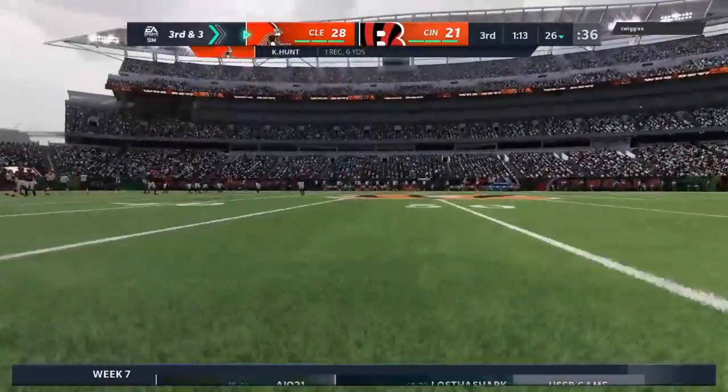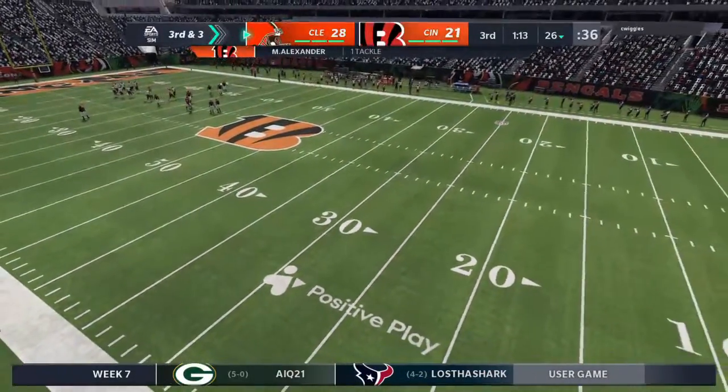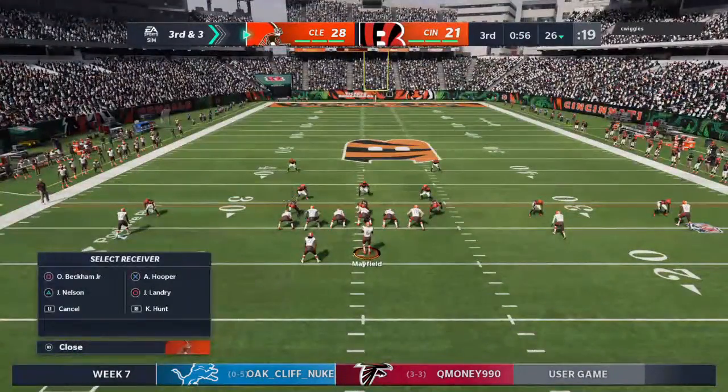Complete to Kareem Hunt. Oh, I came to my feet on that one. I thought he was getting close to breaking that one big, but in the end, give some credit to the defense, finding a way to get to him and forcing a 3rd down.